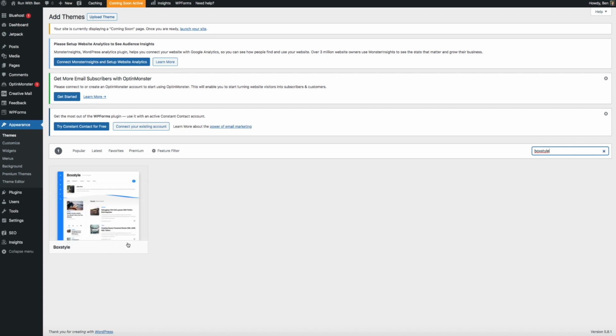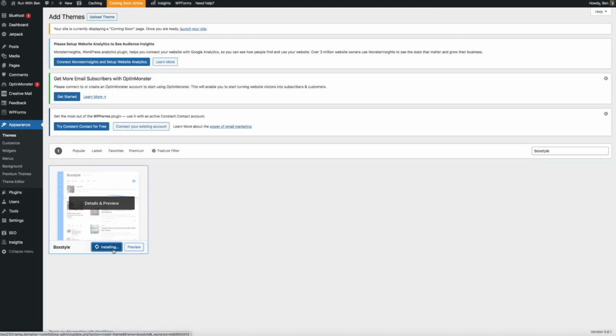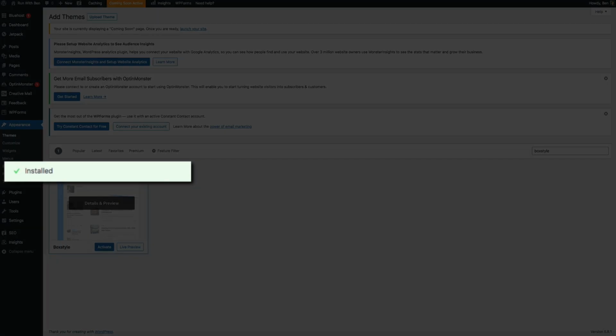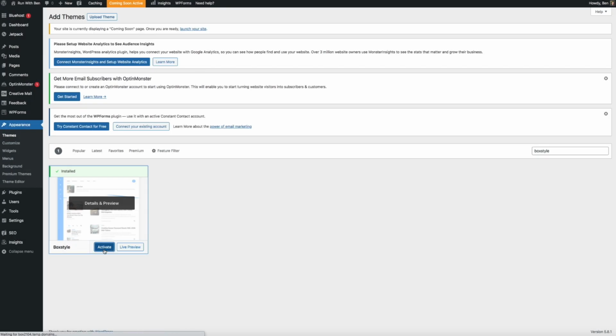Next, let's install and activate it. So hover your mouse over that theme icon and click the Install button. And then once it's installed, go ahead and click the Activate button. And this will officially activate the theme and make it visible on your blog.